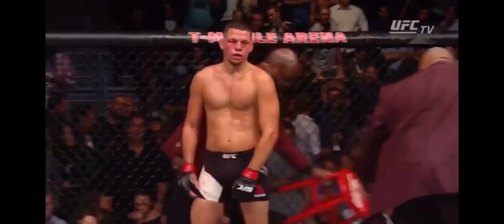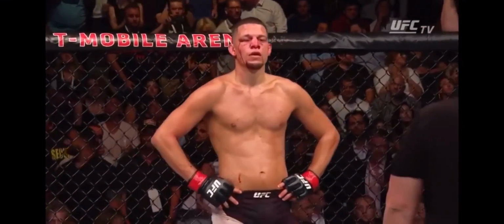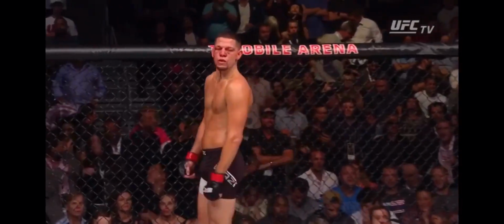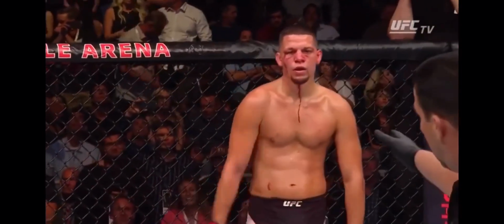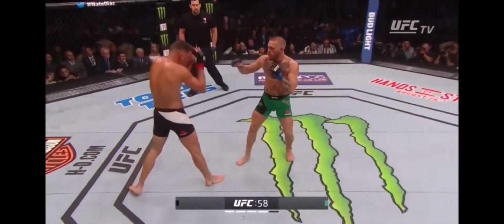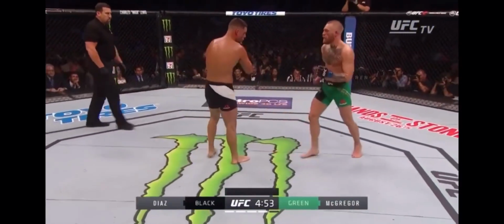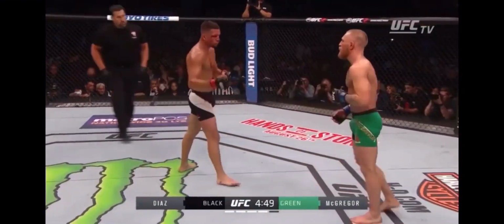That fight that went the distance was against Max Holloway. It was a 3-round fight. Tonight, the 8th 5-round fight for McGregor. What a fight. And the 5th 5-round fight for Diaz. Main event, non-title, but 5-minute rounds.